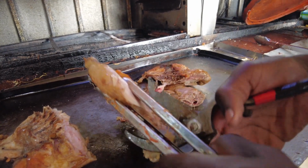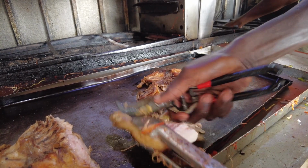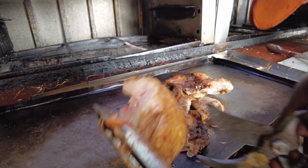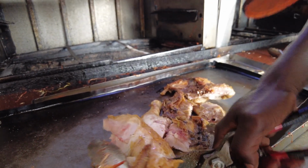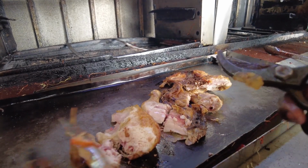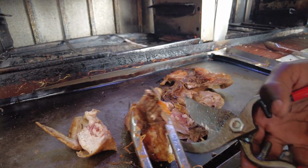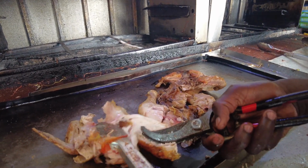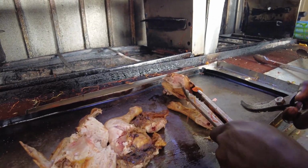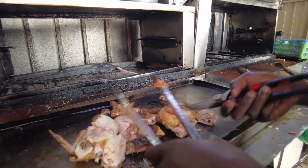So this is a full chicken? Yeah. So how much is a full chicken? Full chicken is 22, with just salads, and then half is 11 with salads. Chicken with chips and salads is 25. Chips is 3 per plate. Half chicken with chips is 14,000. Still chips is 3.